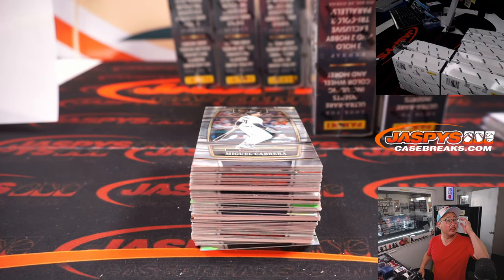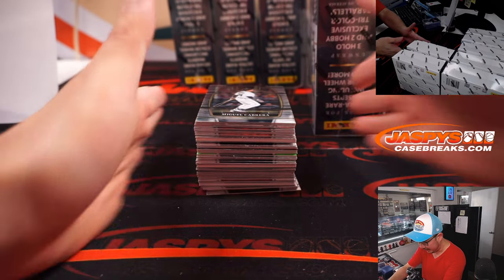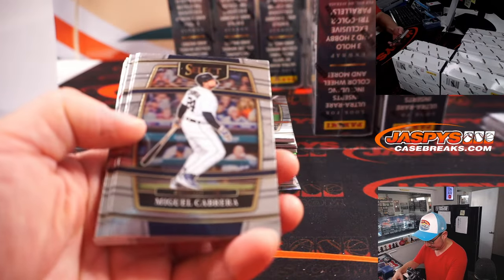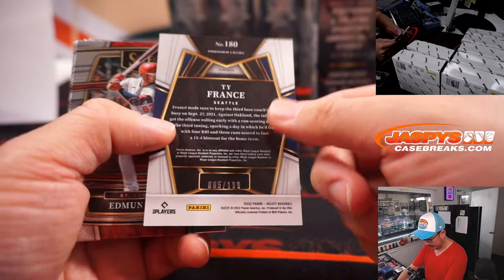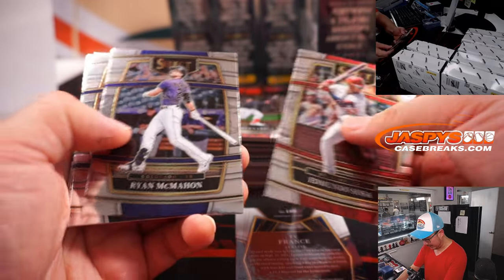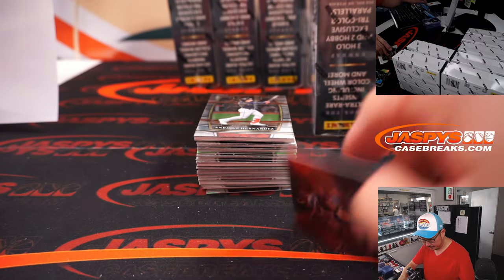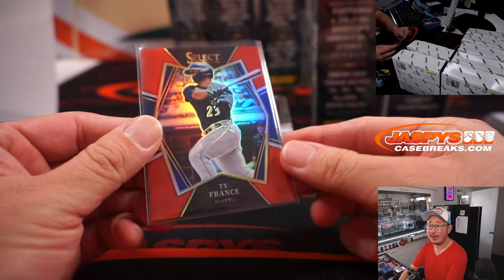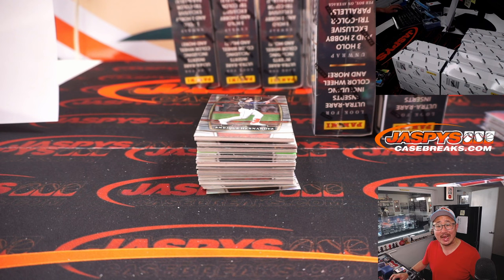That ballpark sometime. Ooh, Trey Turner, base hit, nice. On the second pitch. It's Ty France, 85 out of 199. Seattle Mariners, Kenneth with the M's.